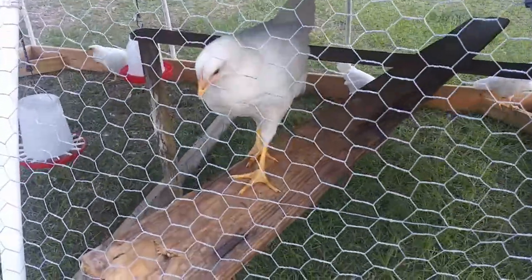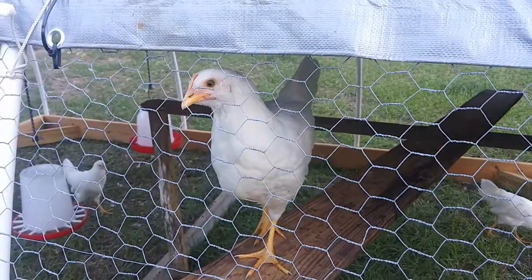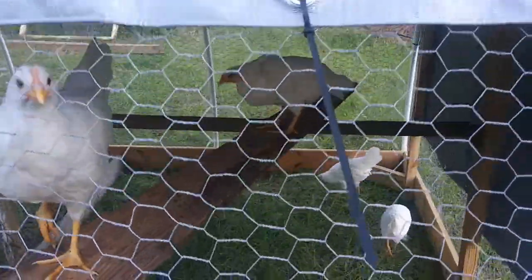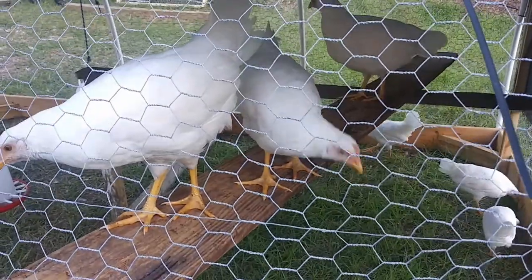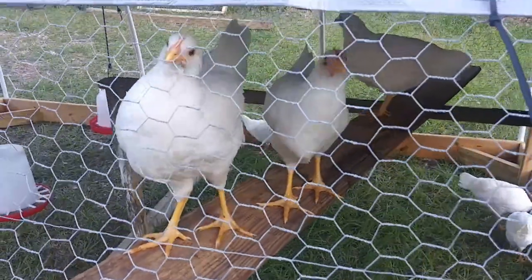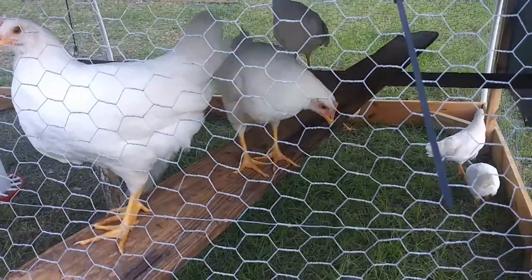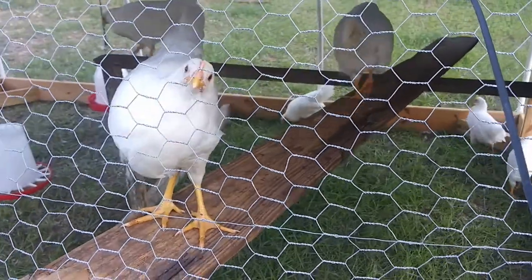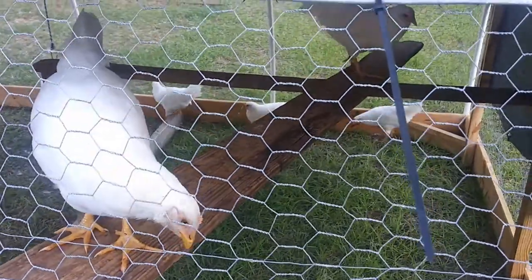Well, hello there. Oh man, they sure do love those perch boards. When they're younger, I just use sticks. But as they get a little bit bigger, I like to switch to some sort of flat board so they can stand on a little better. They seem to be a little stabler and seem to enjoy it more.